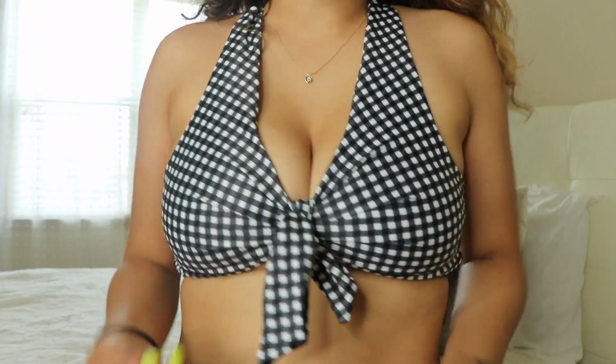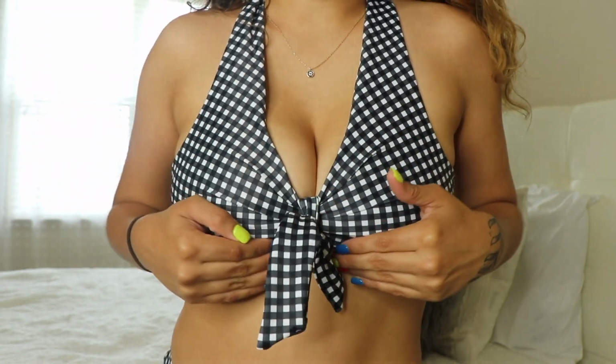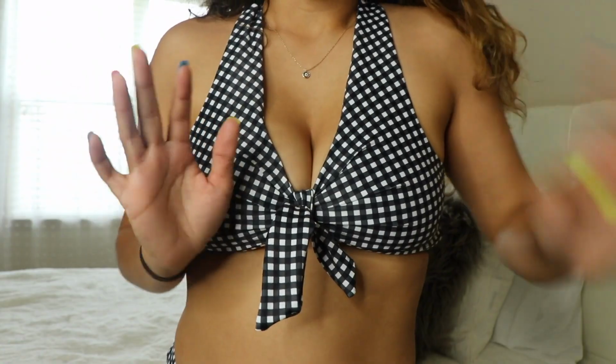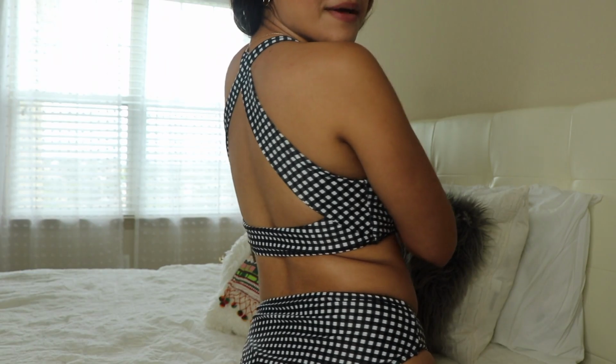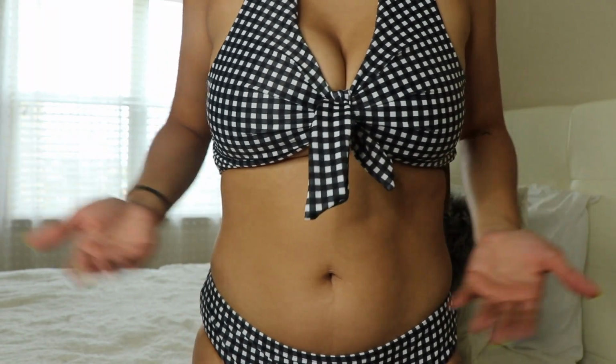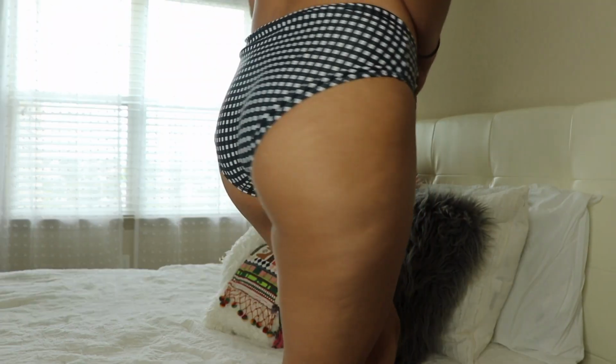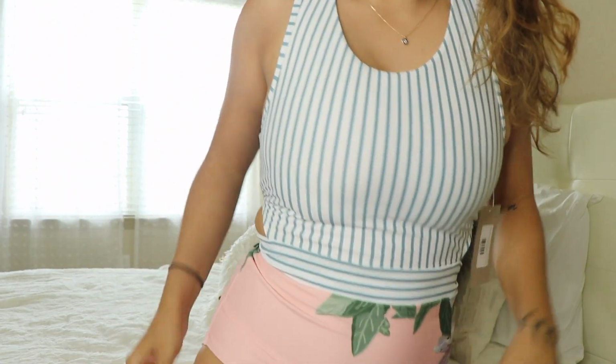So I'm gonna show you guys the one that I'm wearing right now. This is one of my top three favorite ones. The top looks like this. It ties right here, but even if this comes undone, it's a whole bathing suit. It won't come apart, so it won't flash anybody, hopefully. And the back looks like this. The bottoms are hipster, so they're not high-waisted, but they still come up at the hips. This is how the bottoms look, and they cover most of the booty, but it doesn't cover the butt in an unflattering way.